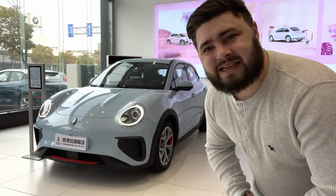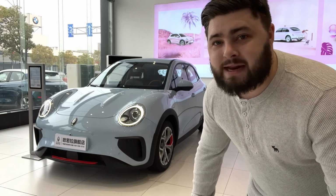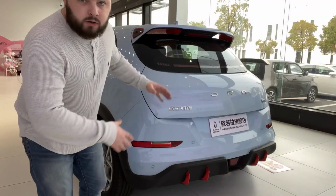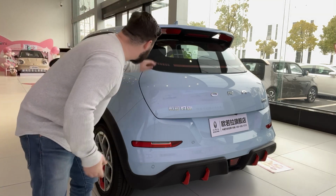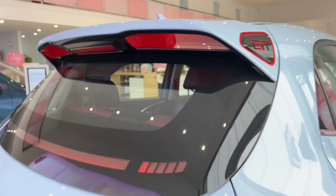6.9 seconds to 60 for this GT version. I mean, it's not a slouch, but, you know, come on ORA, give us one that does 5 seconds. So yeah, it's got that sporty little spoiler up top, and it's got some red going on there, even round here, underneath here, it's all painted red.